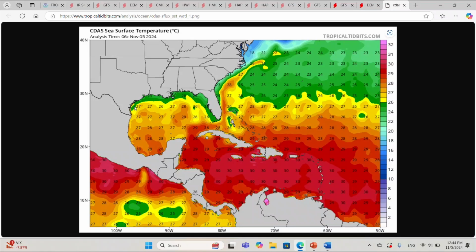And that's where you see right along that coastline, those green waters, those are significantly cooler waters compared to what we were dealing with earlier, in October and September, where we had Milton and Helene basically go through the Gulf of Mexico with extremely warm waters. This is a totally different situation. And that's why on an approach to Cuba, you're looking at a much bigger system with these much warmer waters and just basically much more favorable atmospheric conditions compared to farther north in the Gulf of Mexico.